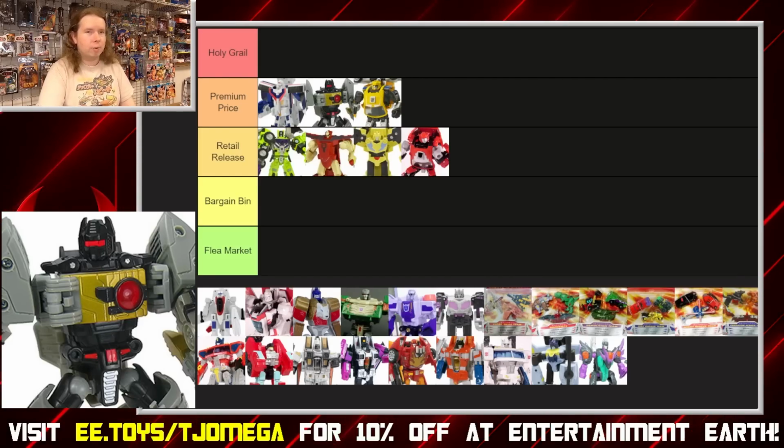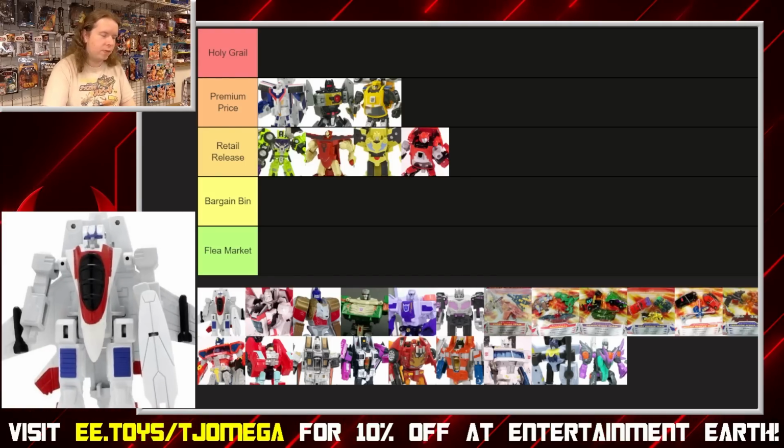Especially if you can get it as the overkill repaint. Oof, it's pretty. It's very, very pretty. We're talking two Jetfires now.